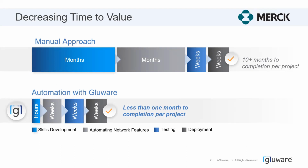So when you look at what they're able to achieve with Gluware, we executed the whole thing, and from once they started their testing to a little over a month, really compressing that, very little skill development. We had fully the features automated. It only took like a couple of days to weeks to onboard. They still spent the time they normally spend with testing, and again, just massive compression of the schedule.